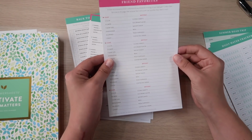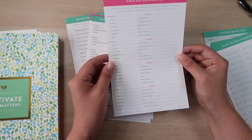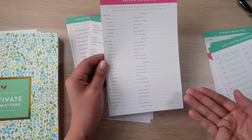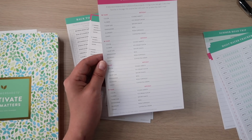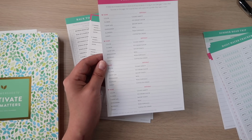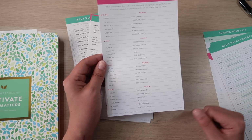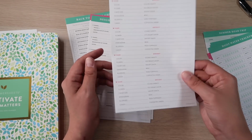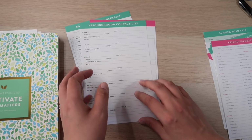Friend favorites. A little reconnaissance done in advance will pay dividends on loving on your best gals. Collect their favorites and surprise. That's cute. I don't know if I'd ever do this, but that is cute. So basically you have room here for 4 friends and you're supposed to find out their favorite color, their favorite cookie, ice cream, savory snack, flower, their Enneagram, meal, pizza toppings, allergies, candy, coffee, tea order, and their t-shirt size, and then their birthday, so that you have information there to help you when you're picking out a gift. That's pretty neat. I don't know if I'd do that, but that's pretty neat.